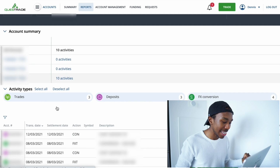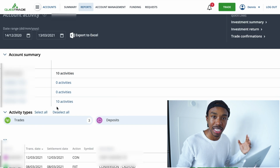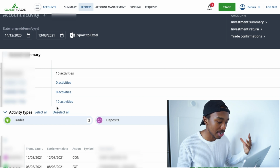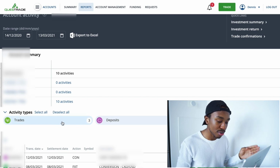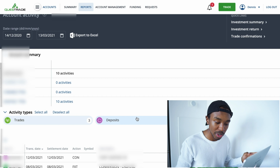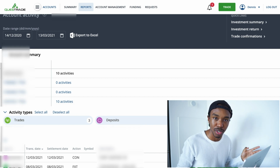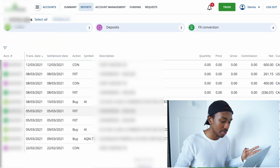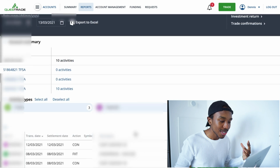But if we go over to account activity, this one's actually cool because it gives you a breakdown of all the different activities and all the different trades, what's been going on within your account. As you can see here, I've made 3 separate trades, 3 separate deposits, and apparently 4 FX conversions. So that's CAD to USD. This is a breakdown of what's been going on within the account. So yeah, this is pretty cool.